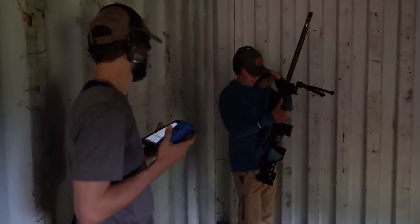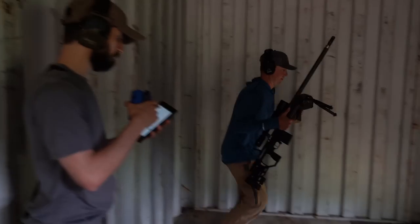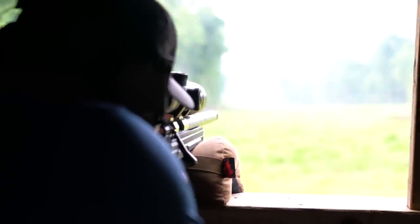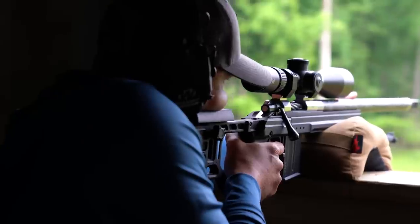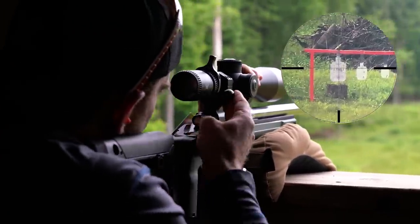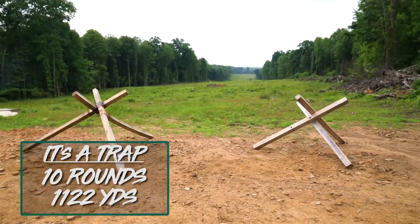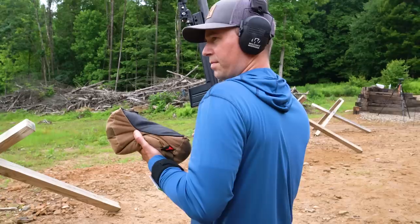Do you understand the course of fire? I do. Shooter ready? Shooter ready. Stand by. Magazine in and bolt back on the stage sign. On the command, the shooter will move into position on the left tank trap and engage target 1 from big to small. Stand by.